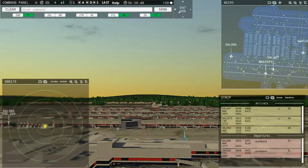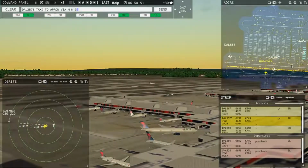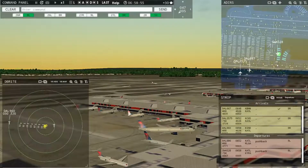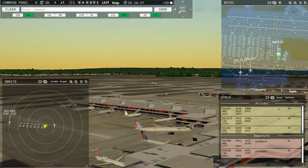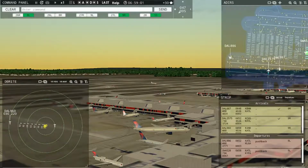Delta 2575, taxi to gate via November. November 13. November 12. Lima. Ground, Southwest 528 ready to taxi. Taxi to apron via November, November 13, November 12, Delta 2575. Alright, you might get there. It wasn't quite what I wanted him to do, but I skipped a number.